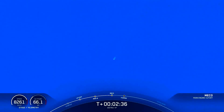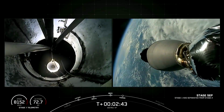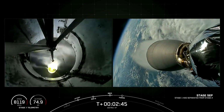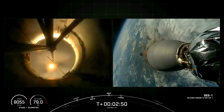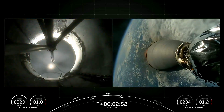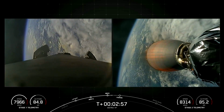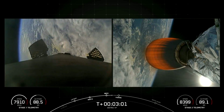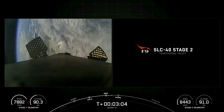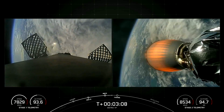Main engine cutoff. Stage separation confirmed. MVAC ignition. And there you heard and saw those events happening back to back. The next event we have coming up is fairing separation. We will be attempting to retrieve these fairing halves once again as they fall back to Earth, and we will do so with our recovery vessel, Bob.